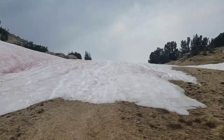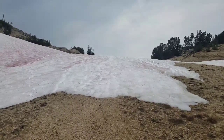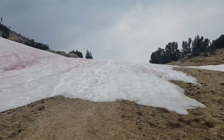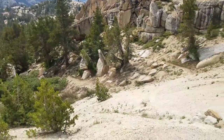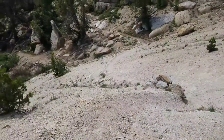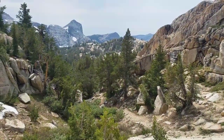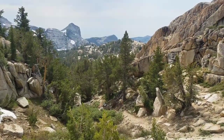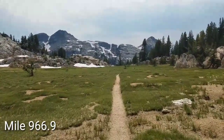Mile 951.8. Going up and over Benson Pass. Still got some snow on August 4th. Just heading down Benson Pass. Trail goes down that way. Pretty beautiful. Mile 966.9.